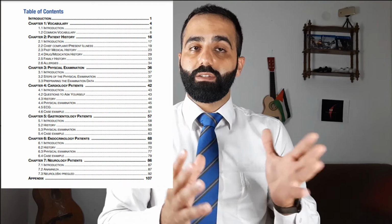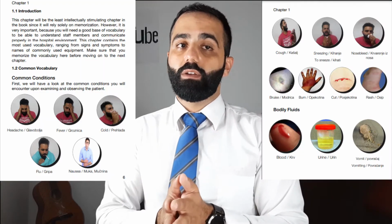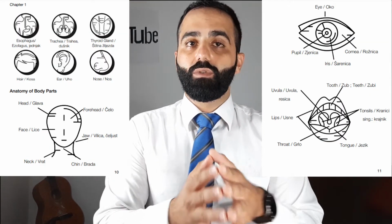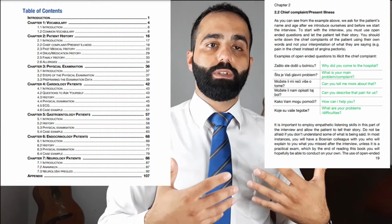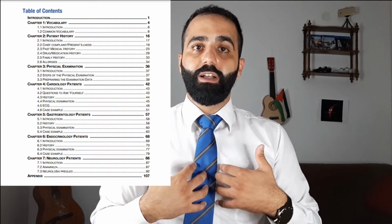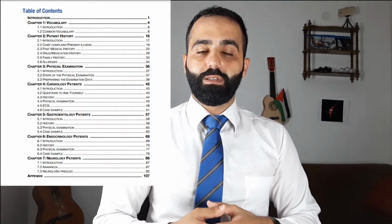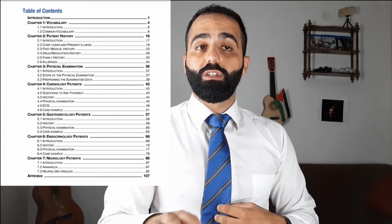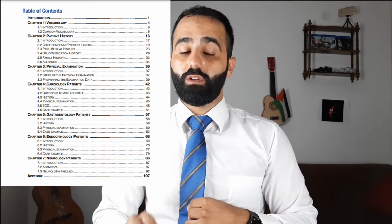The book is divided into 8 chapters, and at the beginning of it there's a little bit of an introduction, and then we go into vocabulary, and it's the only chapter with pictures, and I try to get to the students the main vocabulary that they need. And then it is divided as 2 parts. One part where we are talking about how to take a medical history and do a physical examination, and the other part where we are talking about specific situations. I wrote this book during my fourth year of study, and so I decided to talk about the use of medical Bosnian language in departments such as neurology, gastroenterology, endocrinology, and so on.